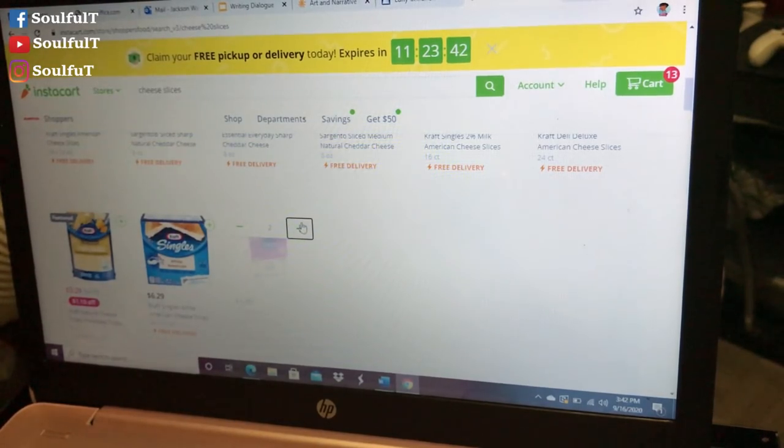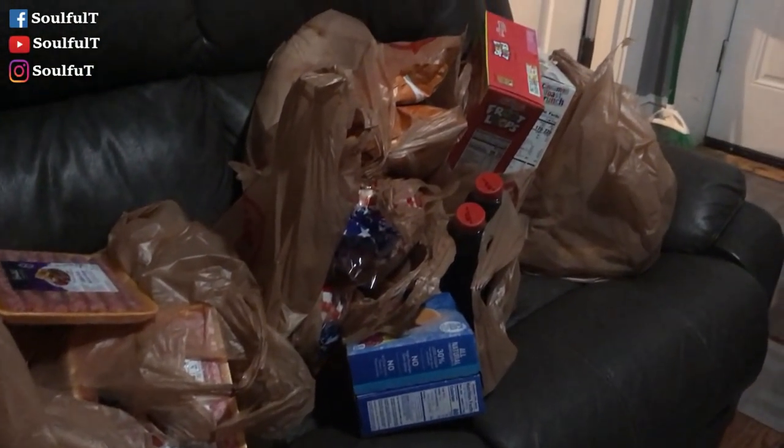And I'll bring you guys back once the groceries get here, to show you everything that I got, my little Instacart grocery haul. All right, so squad, the groceries are here. Here it is, our local shopping food warehouse. I didn't see everything when I was doing it.